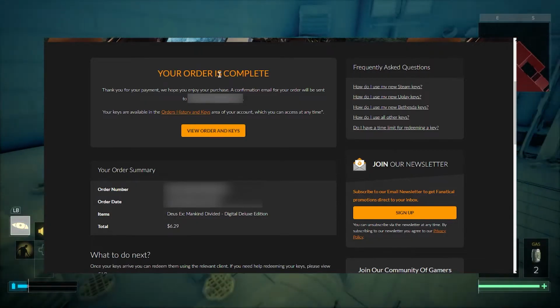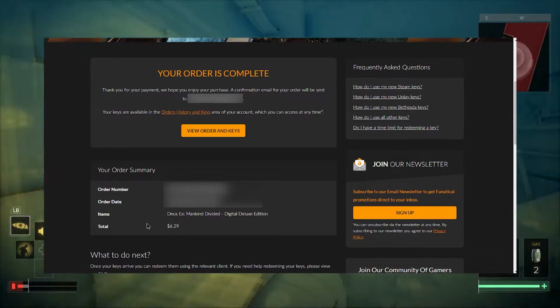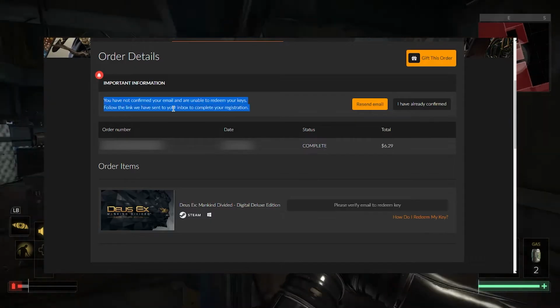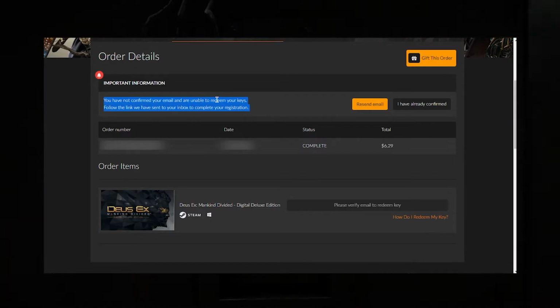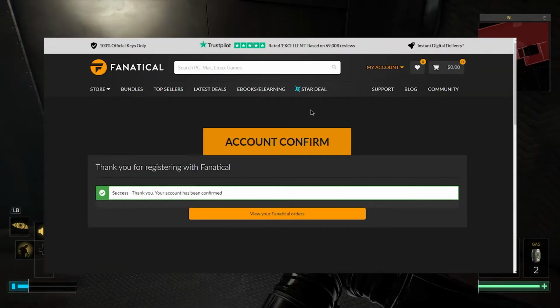That took about 5 seconds. I have an order number here. That is not the key. I have a date, item, price, and view orders and keys. Alright, so apparently I have to activate my email before I can activate my keys. Whatever. It says here too, please verify email to redeem key. Let me just confirm that.